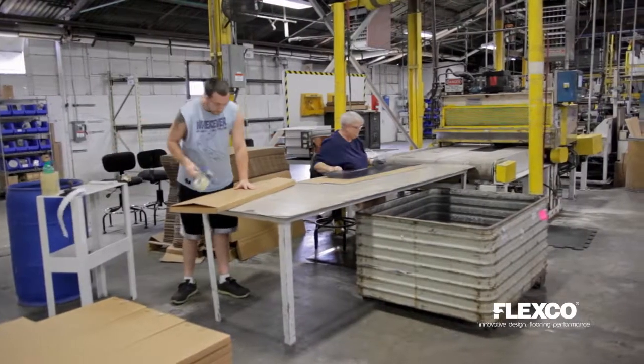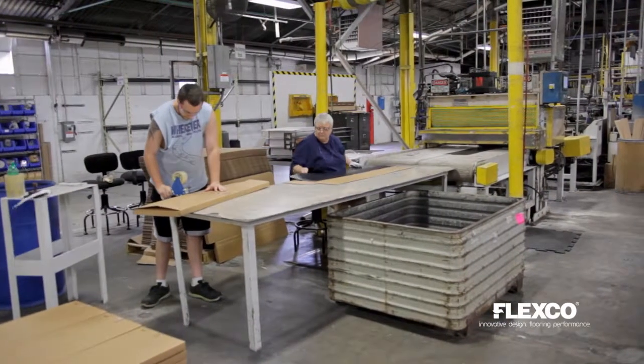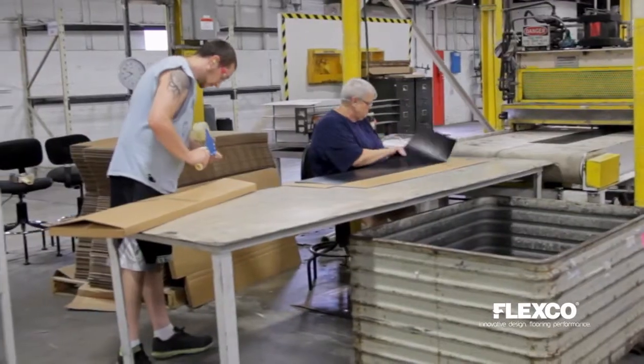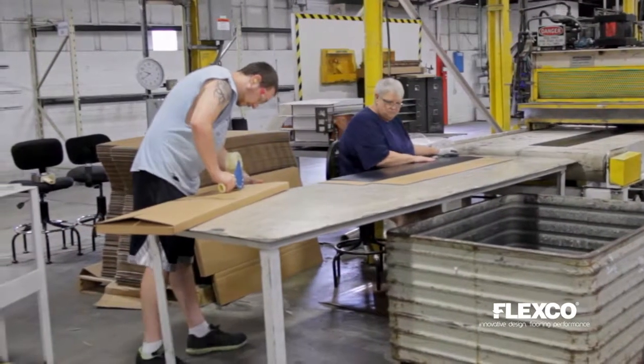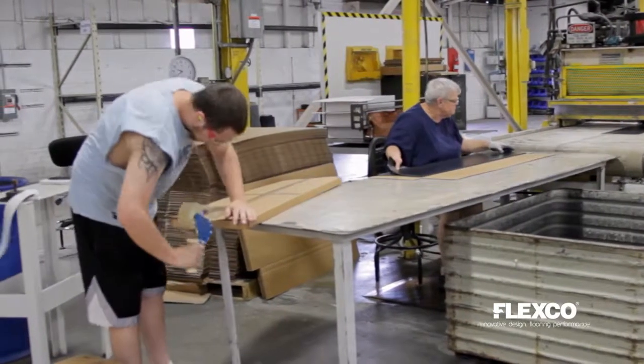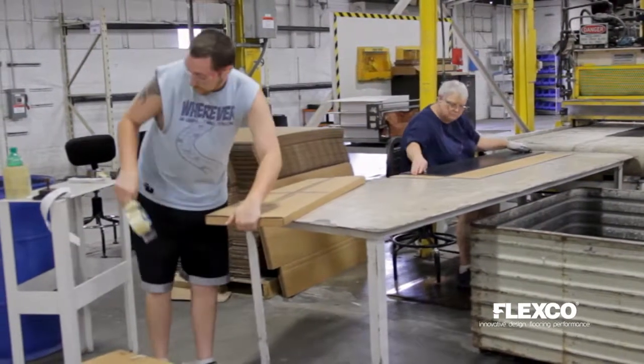Larger profiles, such as stair treads and levelers, are also produced utilizing an extrusion process. We offer levelers in various thicknesses and lengths, and stair treads in both square nose and round nose with a variety of length and thickness options.